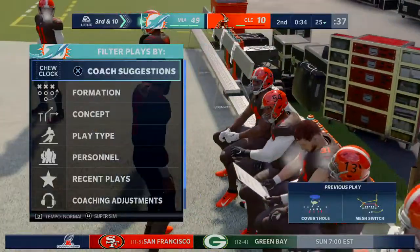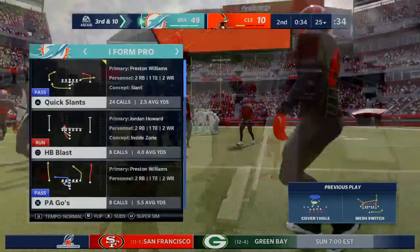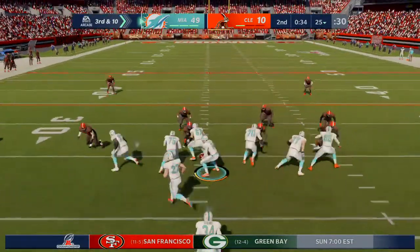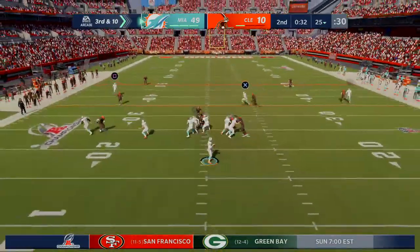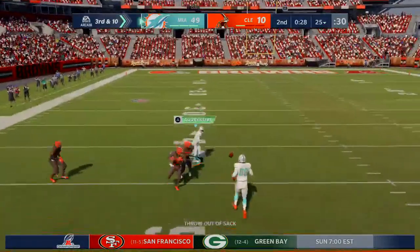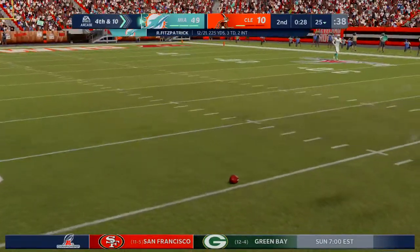Early on, the running game's been working well, and the offensive line has been pleased by that. The thought process there, catch those safeties creeping up, trying to help against the running game. They tried to hit them over the top, unsuccessfully. Going deep here for Parker. And he can't come up with a pick. Nearly his second of the game.